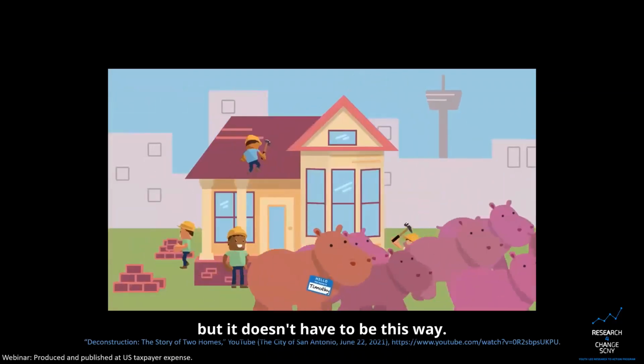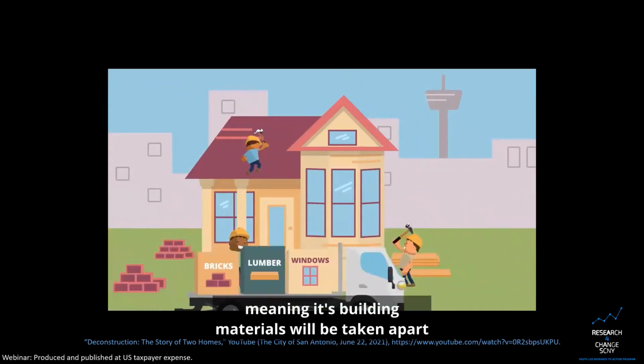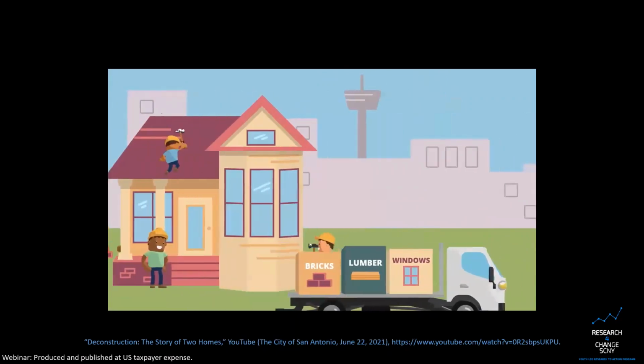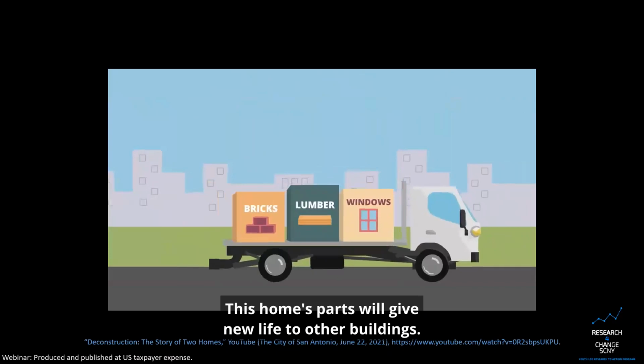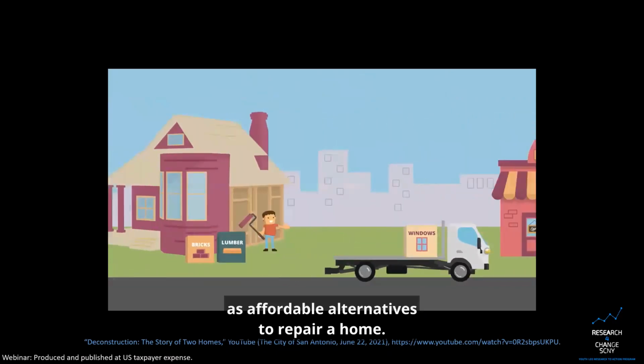But it doesn't have to be this way. Remember the other house? It's on the path for deconstruction, meaning its building materials will be taken apart and reused. Like an organ donor, this home's parts will give new life to other buildings. Its bricks and lumber were used as affordable alternatives to repair a home.